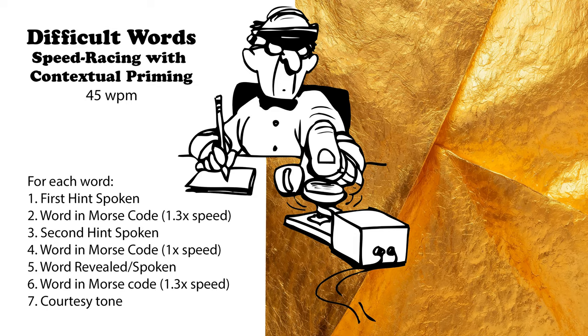An appliance. Usually a countertop device. Blender.